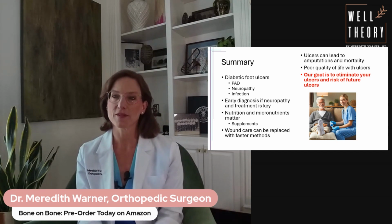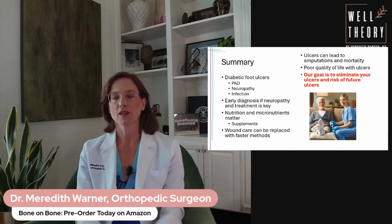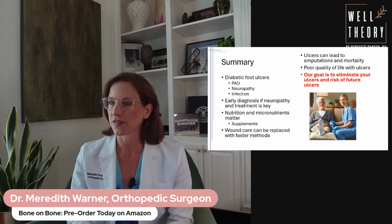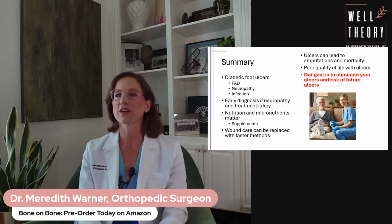Okay, we have one question. The question is, does gabapentin help with nerve pain? Yes. Gabapentin started out as an anticonvulsant, so an anti-seizure medication, and it is used off-label all of the time for nerve pain. Lyrica is another one.